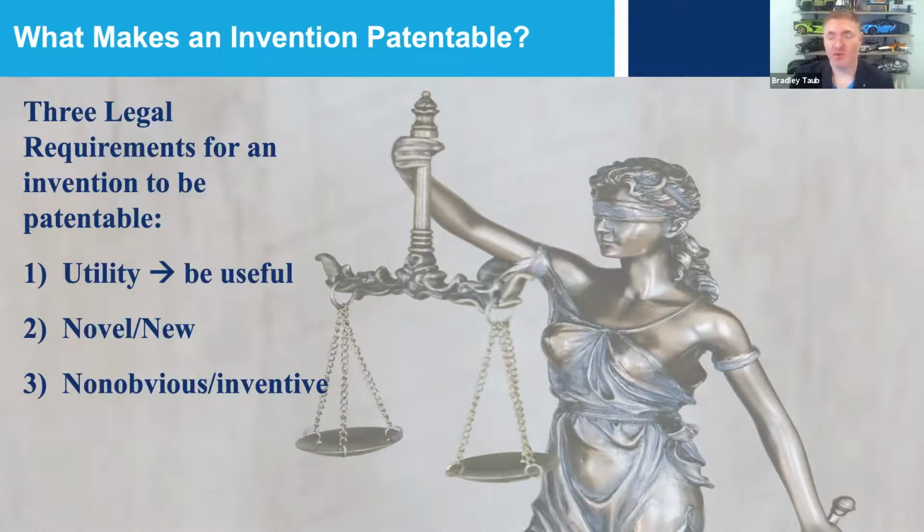The one that we usually have the biggest fight with is the third one. Your invention needs to be not obvious, or inventive. And what that means is that you can't have all of the elements of your invention. You can have them in multiple references out there, but the combination just needs to not be obvious to someone of ordinary skill in the art.